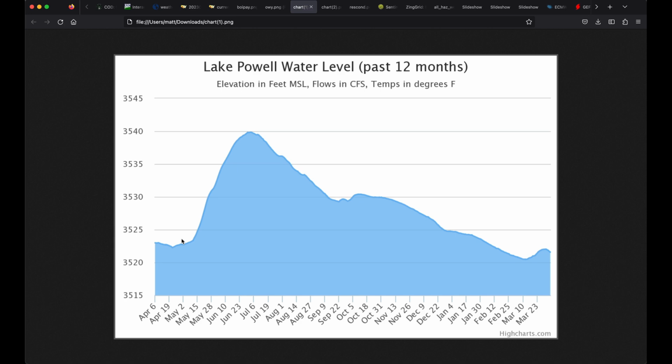Unlikely we reach any sort of minimum again as we get into late April here. So hoping for an improvement in the water situation out there. We have more snowpack up in the mountains now than we did last year. So we could even see perhaps a bigger improvement, although there's some water use calculations to factor in there as well.